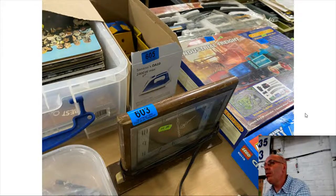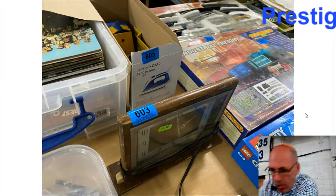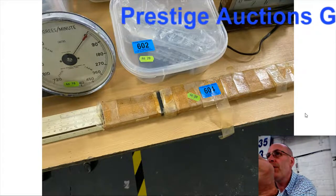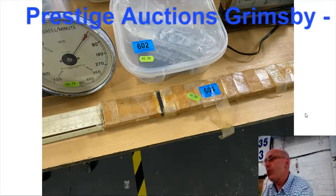£6 anywhere. Selling away then, £5 to number 1197. And lot number 604 is the ruler. Start me a couple of quid, or the plan or whatever it is. 2 on bid, 2 there, 3 anywhere. £3 anywhere on this one. Selling away then at £2.